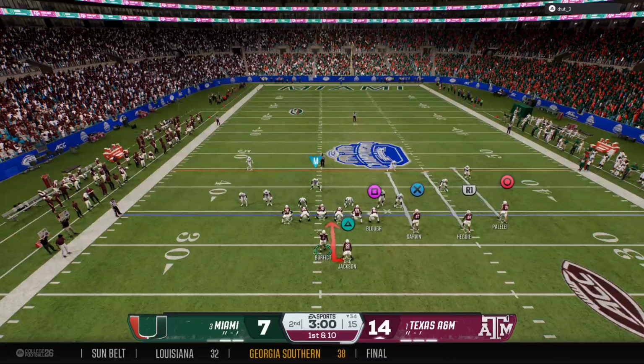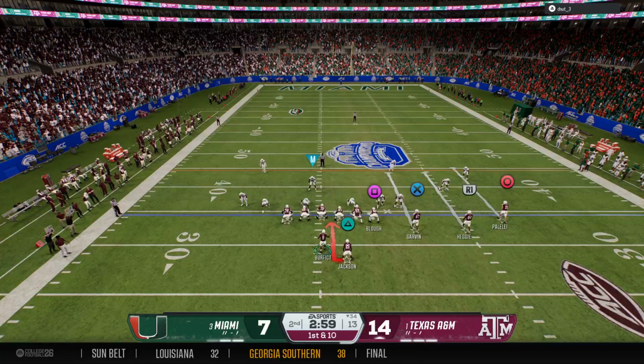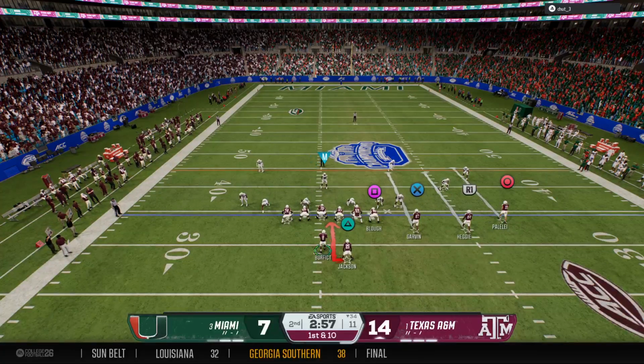You know what? You're right. I am the only one who saw it because I knew where the ball was going. I only had one read. You impeded my one read.